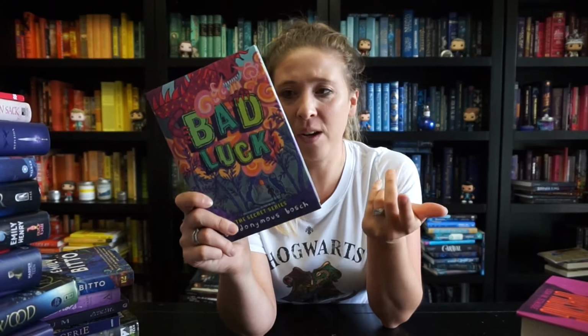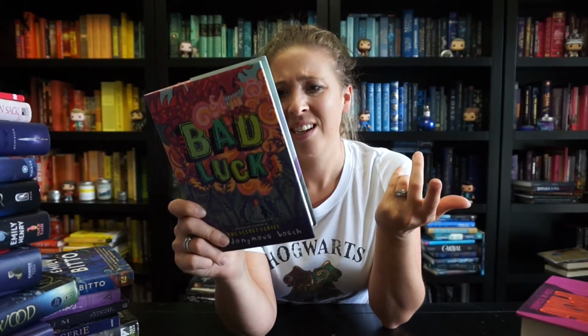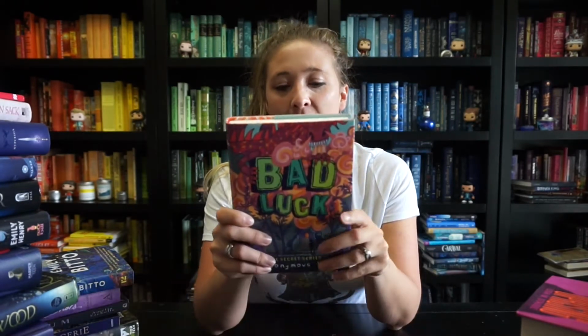I got this one a long time ago and weirdly haven't read it yet, which is surprising because this is the same author, Pseudonymous Bosch, that did the Secret series, which I absolutely loved. It was so much fun. So if you're into middle grade and you kind of like mysterious but also really funny, that is definitely a good book. And if you're an author, it's really good too, because there's a lot of the writer working through his writing while he's doing the book, which is really fun. So I highly recommend that series.